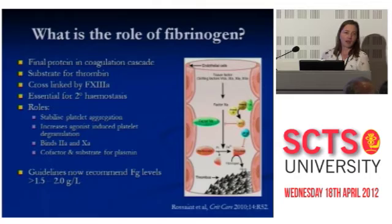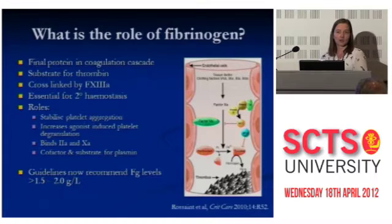Why is fibrinogen important? I'm sure you all know this, but I'll just go through it again. It's the final protein in the clotting cascade. It is the substrate for thrombin, and without fibrinogen being broken down into fibrin, stable clots are not formed. Not only does that happen, but fibrin is also a platelet activator. It helps platelet degranulation, and it binds thrombin and 10A, both two very important coagulation factors. It also binds plasmin.